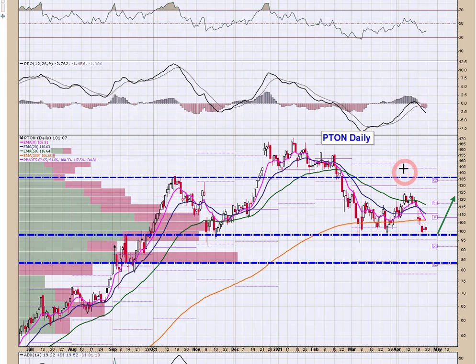Peloton has earnings on May 6th, sitting right here on key support at like 90, 98-ish, something like that. If you wanted to take a long here against 98 and see if you get a pre-earnings run up towards 105, 110, 115 over the next couple weeks, I think that's pretty objective.